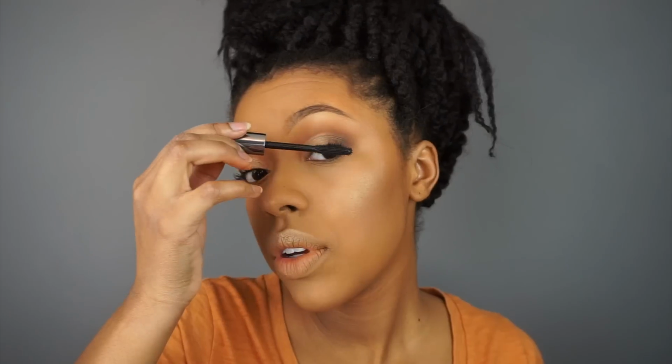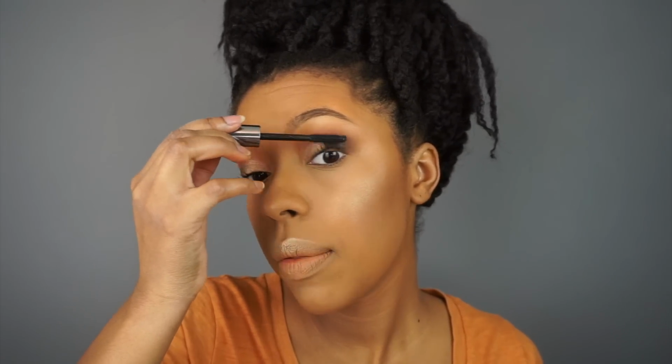I'm applying Benefit Their Real Mascara, and I'm applying this to the upper lash line and the lower lash line. And by applying mascara on the lower lash line, you don't really need eyeshadow. You can use the same 2 eyeshadows that you use in the crease if you want a more dramatic look. Now, that's a way to take this eyeshadow look up a notch if you're headed out to a party or something.